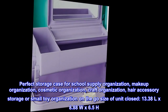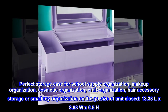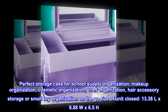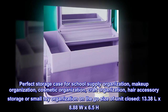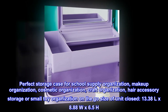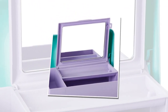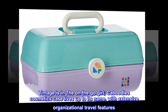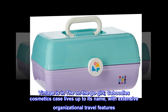Perfect storage case for school supply organization, makeup organization, cosmetic organization, craft organization, hair accessory storage or small toy organization on the go. Size of unit closed, 13.38L by 8.88W by 6.5H. Made in the USA. Vintage as in the on-the-go girl. Caboodles Cosmetics case lives up to its name, with extensive organizational travel features.